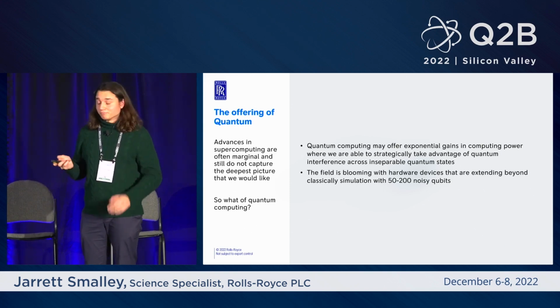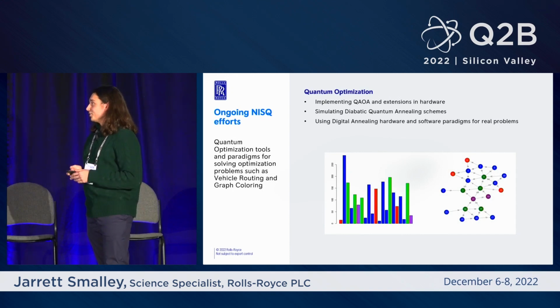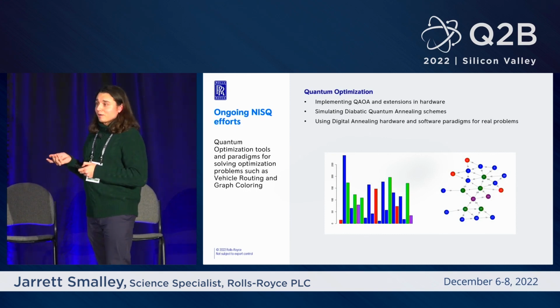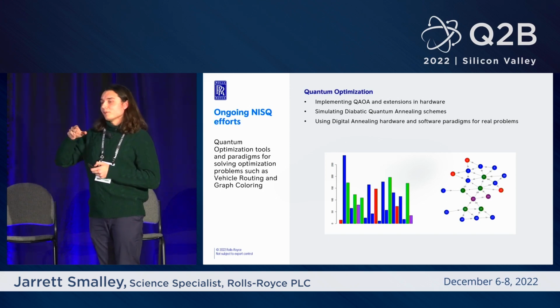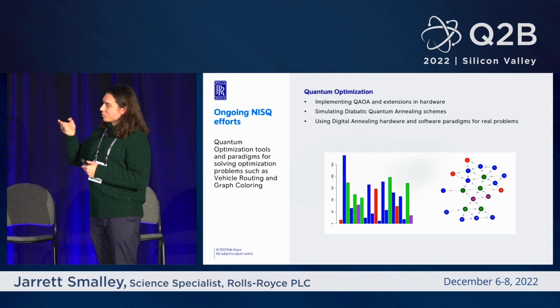I mean, that's why we're all here, right? So initially, along a similar line to what's been said before, we are looking immediately at NISQ algorithms for optimization. We care about things like the vehicle routing problem, and also a similar problem to the composite ply stacking problem, but instead of on the wing, we do it on individual blades itself.